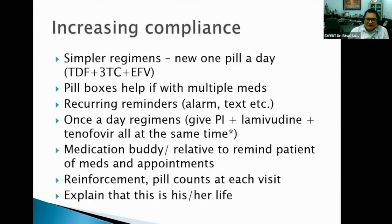So how do we increase adherence? So we really like simpler regimens, 1 pill a day. And this is why I always tell patients, this is the best possible pill burden that you can have. So please take your medications. I mean, just try to motivate people so that they don't have to take other things. And hopefully the new regimens that are coming will also be 1 pill a day, the dolutegravir-based regimens.